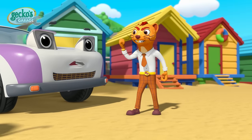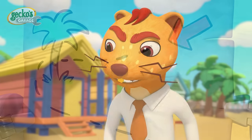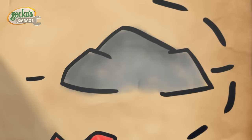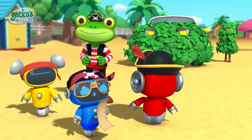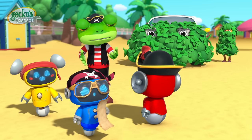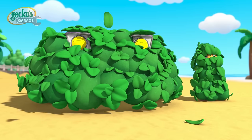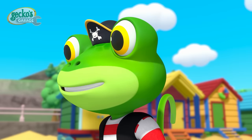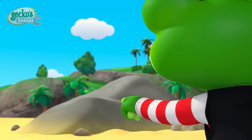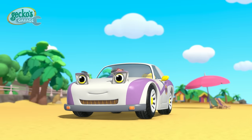I want that treasure, Sly. Let's follow those pesky pirates. Blue, can you see what the next clue be? What be wrong, Red? I didn't see those bushes on the map. Why, shush! Worry not, X marks the spot. The treasure be behind that rock. Behind that rock, Sly! The treasure's ours!